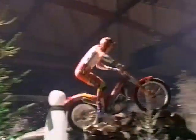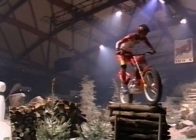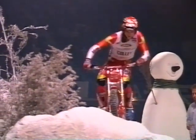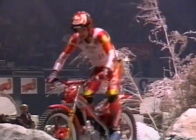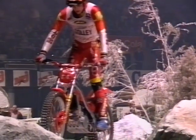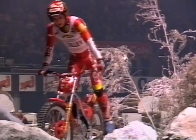Bit of an indoor specialist. Made that look so easy. Onto this tricky rock section. Very fine line, this one. Lovely jump there. As you can see, that's me in the background, minding for him. As his minder for this year, Jake Miller, took a bit of a tumble in Sheffield and dislocated his knee, so he was hobbling around in the background on crutches.